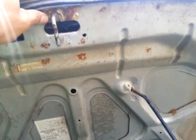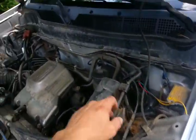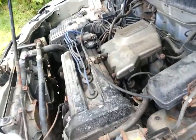So you got a little bit of rust here, but overall it looks good. A little bit of rust starting here, not bad. I'll get it, as long as I get on top of it now. Looks good. But look at the firewall. The firewall's nice and clean. The wheel wells are pretty clean. Like, it's dirty in here.